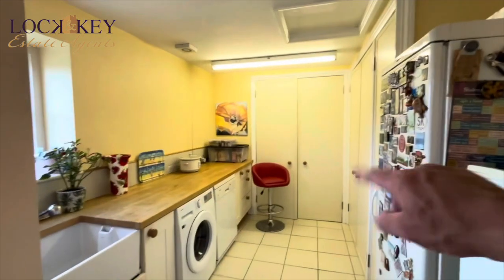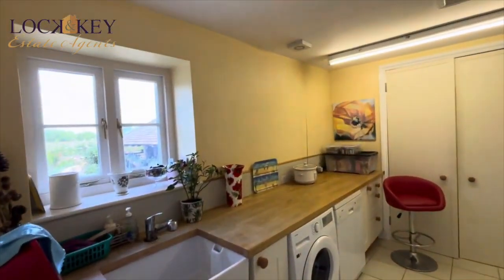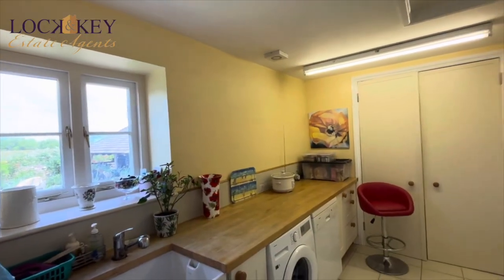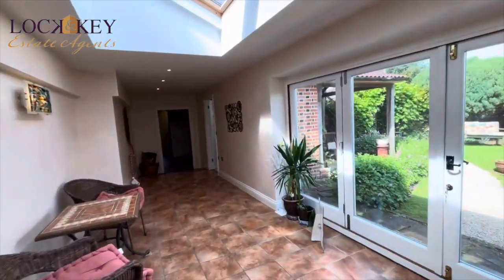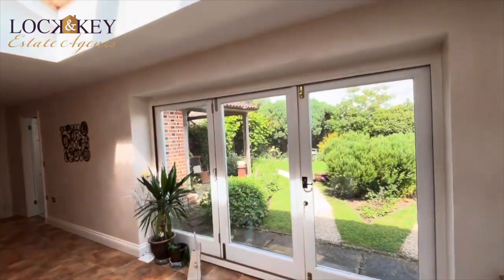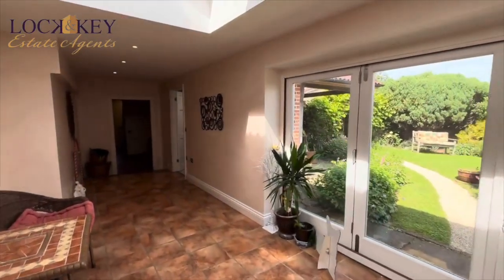Tiled flooring. Bring this through. Built-in cupboards, handy for storage, washing machine, dishwasher, sink. Little window out there with views behind into the countryside. Little access in there to storage space. Bring the camera around, and this is a bit that was added on. This was added on by the existing owners of this property, so we're calling this a garden room.